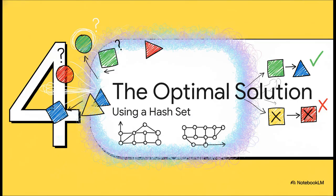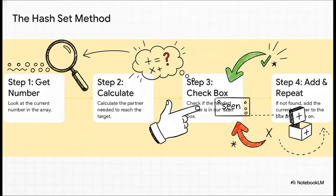Okay, so how do we actually use this insight? Well, we build a much better solution using a clever tool called a hash set. The easiest way to think about it is it's like a magic box or a super fast checklist. It has one superpower. It can instantly tell you, have I seen this specific number before, without having to look through a whole list. So the new process is super simple. And best of all, we only have to go through our list once.